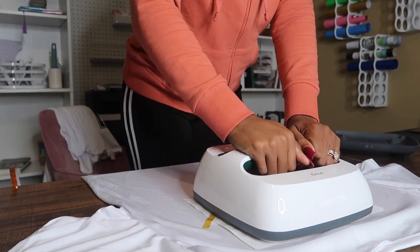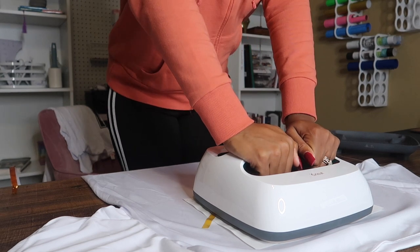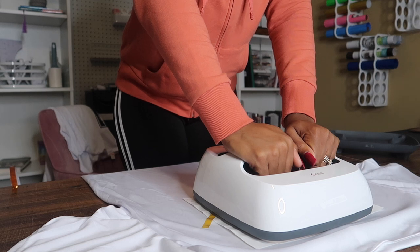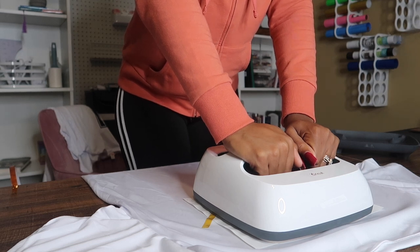Your heat press should be set to 400, and you press down for 60 seconds. And that's about it.